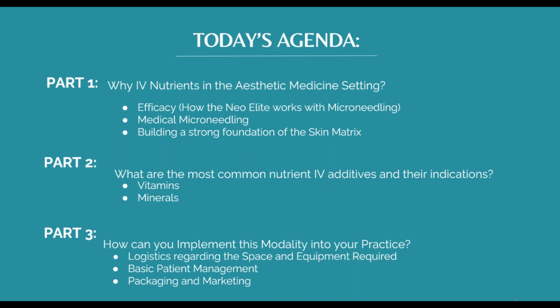I'm going to touch base on very basic vitamins, minerals, and amino acids, and how that can help the different layers of the skin, and what exactly is behind all this aside from what it is being used for in other facilities today.